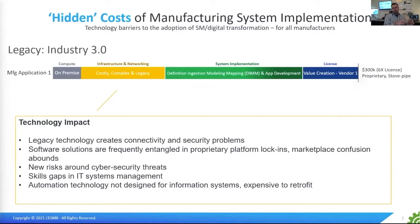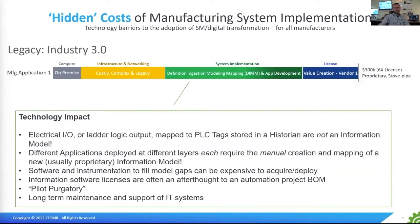When we actually move out of just connecting to the data sources, assuming we have good data sources, we have a number of other considerations as well. The fact that a PLC as a data source is a labeled set of electrical inputs and outputs or logical evaluations from the PLC is a useful set of data, but it is not an information model. The electrical I/O is not necessarily what you want for an information system, although it may contribute.